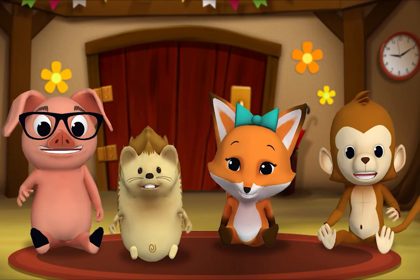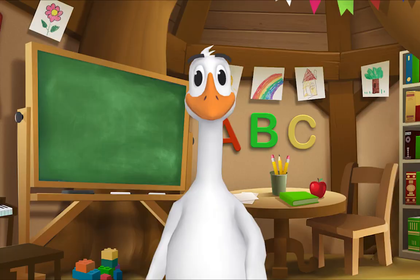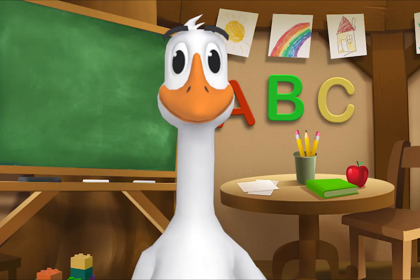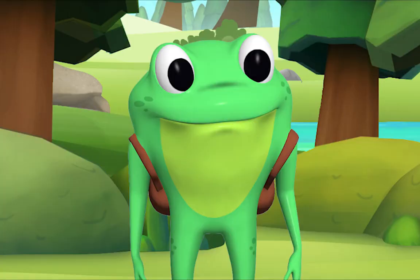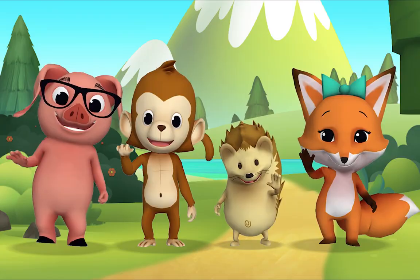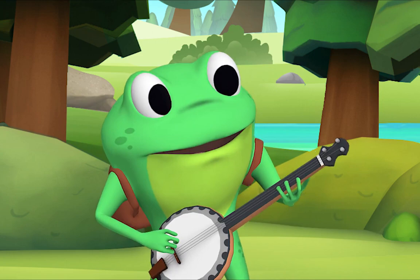Thank you, Mr. Goose! Thank you for reading with me. Kids, it's time for a sing-along with Mr. Frog. Yay! Remember to say hello when you see him. Hello, kids! Hello, Mr. Frog! Today's song is about a dog called Bingo. I'll sing the first verse, then you sing along with me, okay?